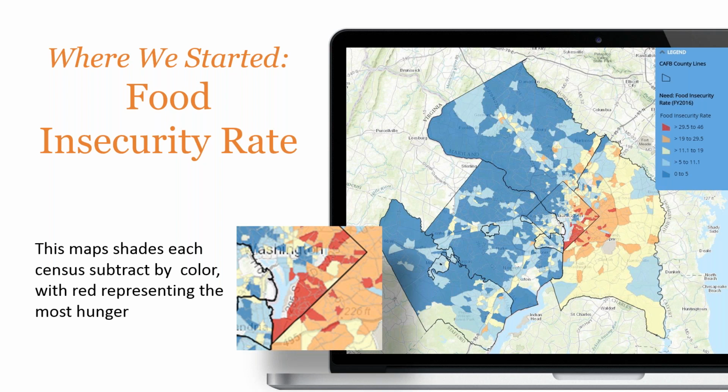In the map that you see in front of you now, the red tracts are those with a food insecurity rate over 29.5%, as you see in the legend. That means that almost a third of the people don't always know where the next meal will come from. Blue tracts, on the other hand, are the areas with low food insecurity. So this map is what one would expect from what we know about the community. As you can see in the inlay of the map, there's high need in Southeast Washington, D.C., in wards 7 and 8, which is what we understand from that particular area. And then we have low insecurity in areas such as northern Montgomery County.